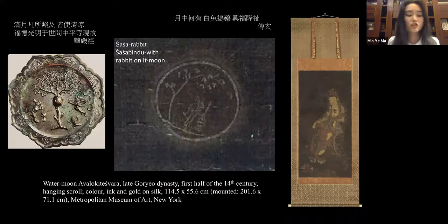So it says the story explains how the rabbit comes to the moon. Another interesting thing to consider is that the story probably explains the reason why some of the expressions for moon in Sanskrit are related with shasha, the word for rabbit. For instance, shasha bindu means with a rabbit on it. Shasha lakshana means spotted with a rabbit on it.